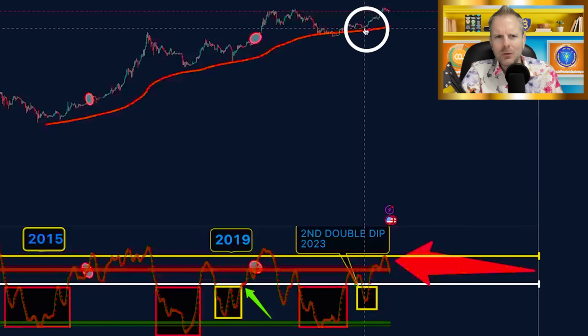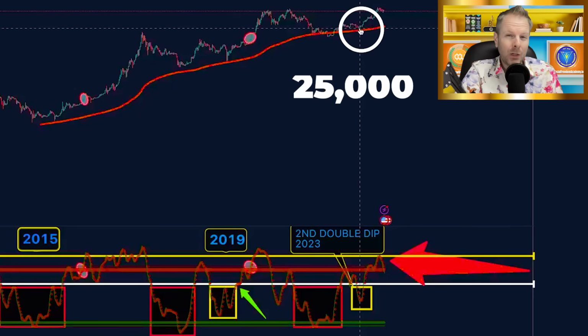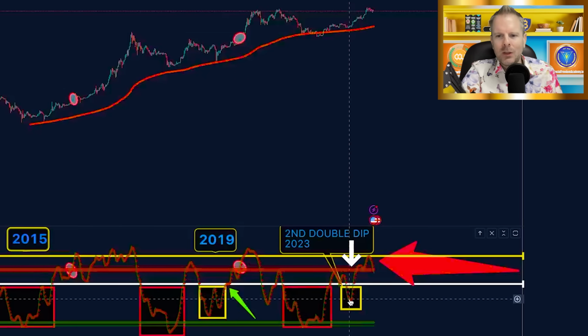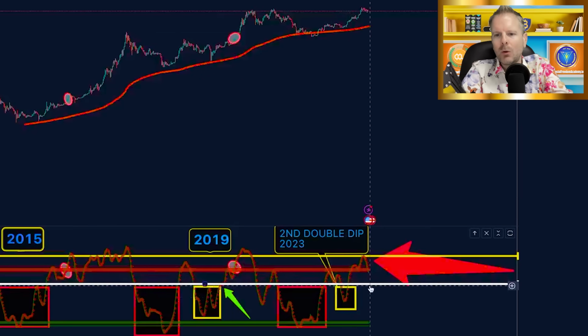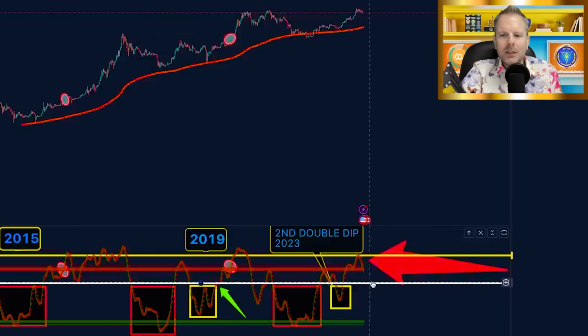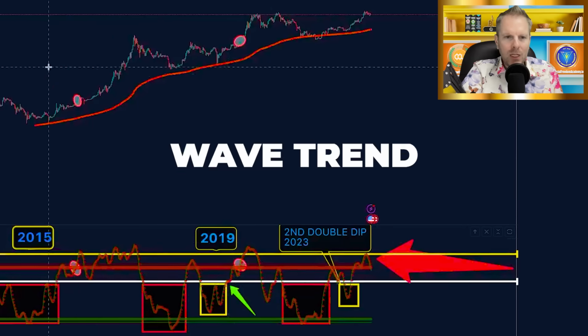By the way, that scream of the buy was at about 25,000. Again, very strategic times to buy. So that double dip happened, and then we've been holding this white line as support ever since. Right on schedule.